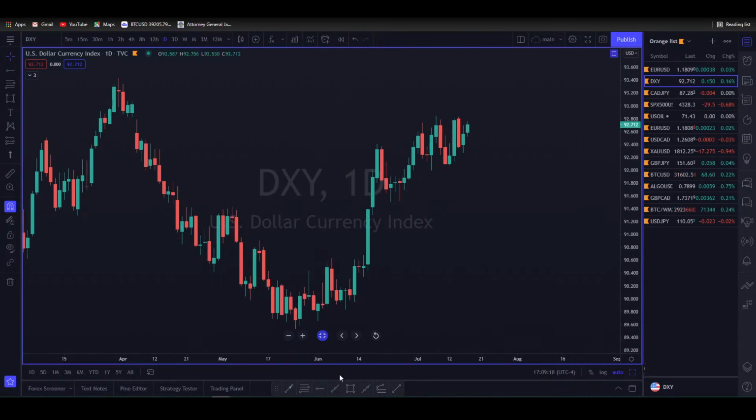I am not a pattern trader. I am specifically a price action trader only. However, I do keep tabs of these patterns. Basically because, well, why not, right? So here's what you got going on.